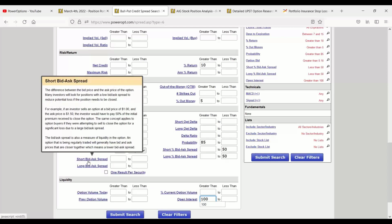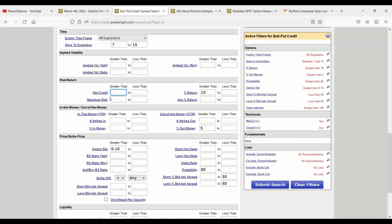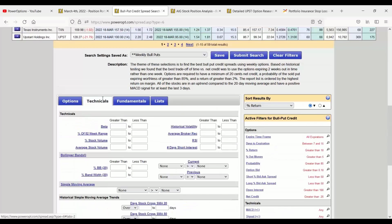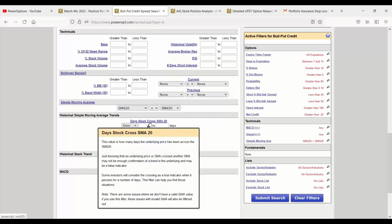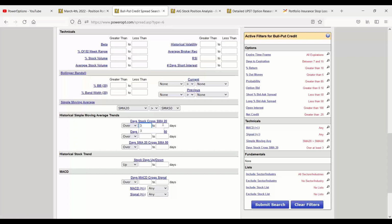Now let's just use technicals. Excuse me, Jerry, let's just use minimum net credit. Yeah, 0.25, why not? All right, and we're just going to use some technicals. What am I going to look for? Rather than just looking for a stock that's trading above its 20-day moving average, I'm going to look for a stock where its 20-day moving average is above the 50-day, something that's been really bullish. And I'm also going to look for a stock where it's above the 20-day moving average for at least 3 days, a more pronounced bullish trend going forward.